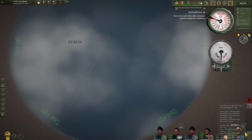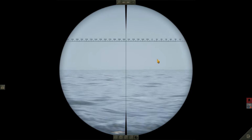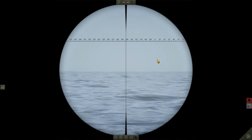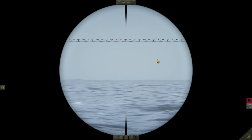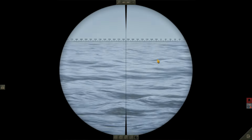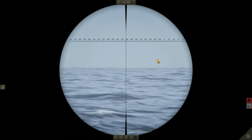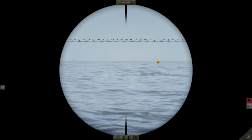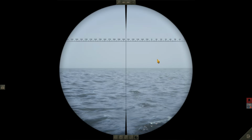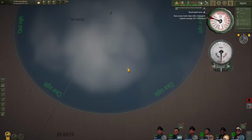Okay, it seems to be something really small, but I'm not really seeing what it is. There, maybe? Is there something? Or was it an effect? I don't really know, but at any rate, he's on a parallel course, he's very far away. I don't think he's going to see us, and we have a lot bigger fish to catch. So yeah, let's keep on going.